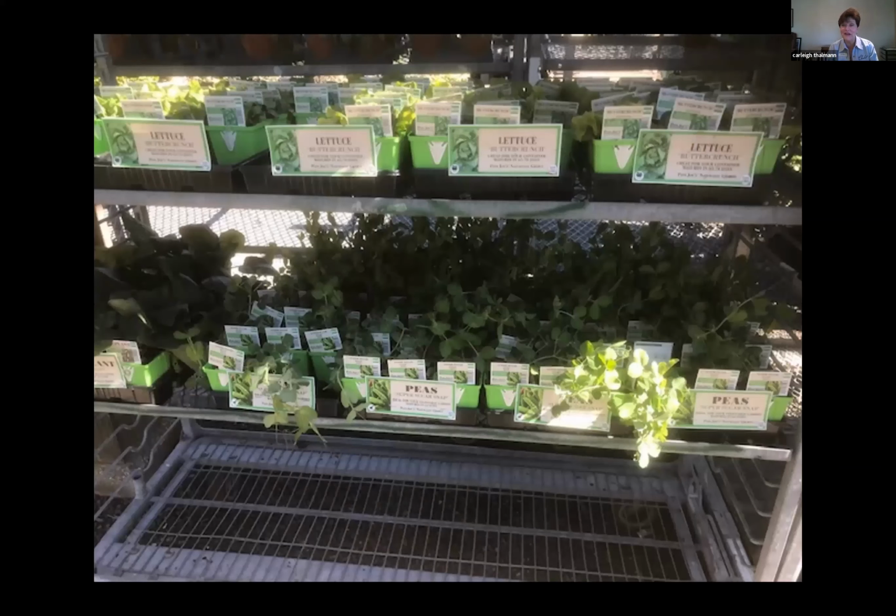Our vegetable area is really filling up. This weekend we should have tomatoes and peppers out. We have basil. These are peas that are already started. So if you still want to get a crop of peas, come and get the plants and put them out in your garden, and you don't have to wait for germination, which is 7 to 14 days. So you can get your crops going soon.